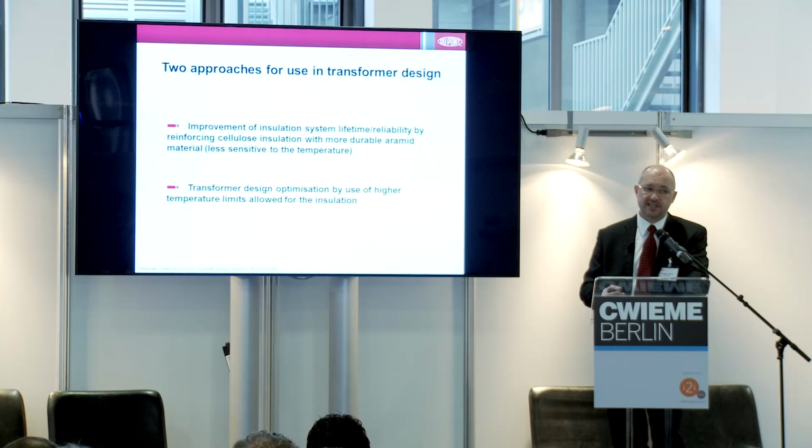This could also be translated to the fact that the overloading capability of such a transformer could be higher, because the insulation would be less sensitive to the higher temperatures, short-term or long-term, during the overloading periods of the transformer. So in this sense, the material of improved thermal class could be a tool for improving the overloadability of the transformer.